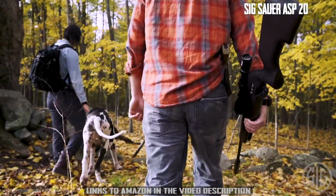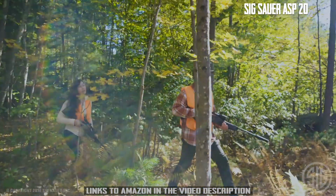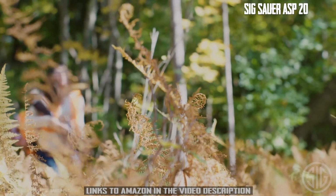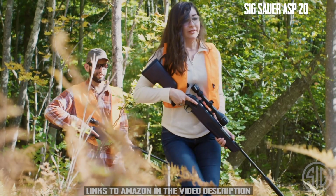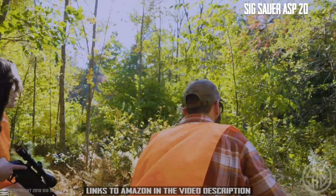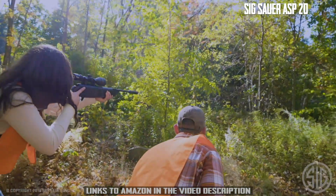The goal I gave the engineering team was to tackle a few key issues that most magnum-powered break barrels have: heavy recoil, hard to cock, barrel droop, and subpar triggers. I wanted an air rifle that was smooth and easy to shoot, with a crisp trigger and excellent accuracy. Something that would be good for people of all skill levels, from someone who's never picked up an air rifle before to the seasoned target shooter.